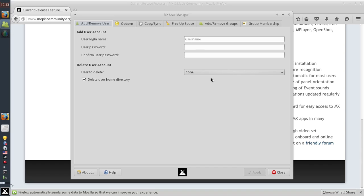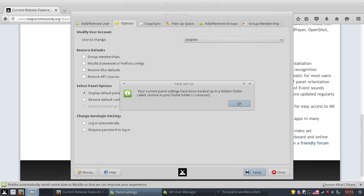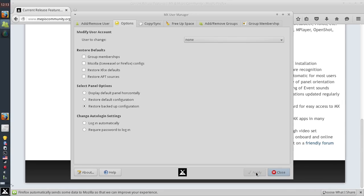Here's where you get to add users and accounts. You can reset and restore a bunch of defaults. You can display the panel horizontally. And we are going to click apply. And there we go. Our panel is displayed horizontally. But you know what? I kind of like the panel that I had, so I'm going to put the backed up configuration back, because it backs up the configuration. I'm going to put it back.